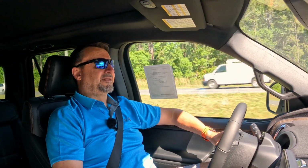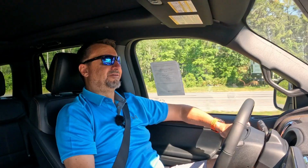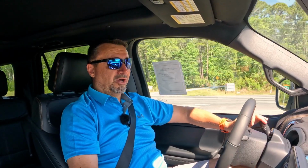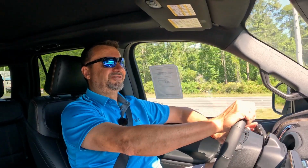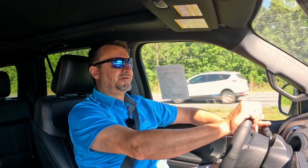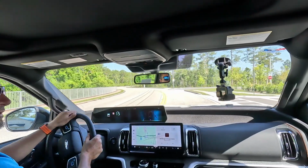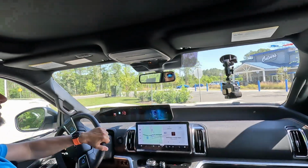You know what I like? I like that you sit up nice and high and you see everything in front of you. So definitely a large SUV gives you that truck feel, that being on top of the world, which is not bad.